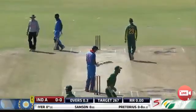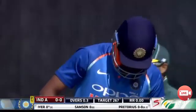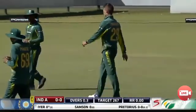Very good length there by Dwayne Pretorius, bowling the ball into the wicket, not allowing the batter any room to free his hands. And as you rightly said, the important thing for South Africa is to take early wickets. And on the contrary, for India, it's to face balls and create a partnership early doors, which South Africa couldn't do.